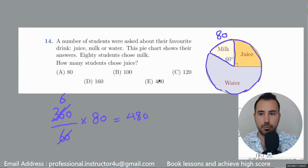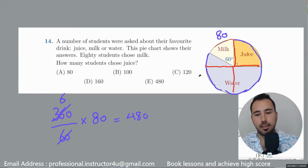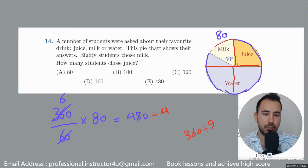They didn't ask about the full circle. Juice is 90 degrees. It's a quarter of it. See how this is one fourth of it. So juice is 90 degrees, and we divide by four. How do we get this 4? 360 degrees divided by 90 degrees is also 4. That's why we're dividing it by 4. So this divided by 4 is 120. So C is the right answer.